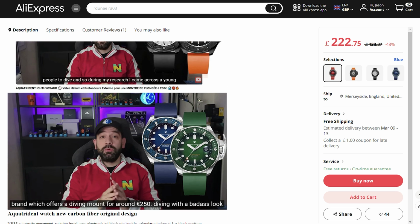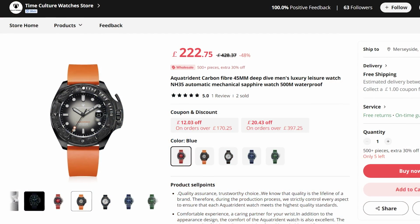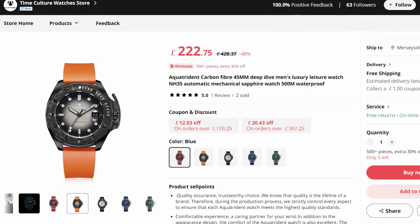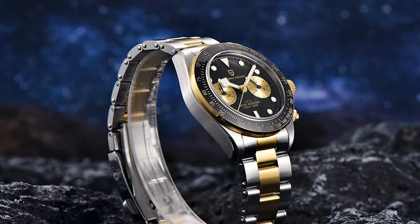I can't guarantee they're all in good faith, but for me this is a quality looking piece and a lovely proposition for a lot of dive watch fans. This one's available for around £220 on the Time Culture's watch store. The final watch on this list is from a brand that you and I know very well. Pagani Design are releasing a new variant to their Black Bay CHRONO homage.